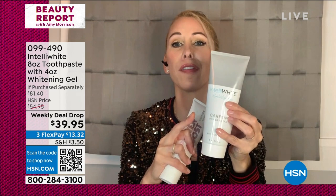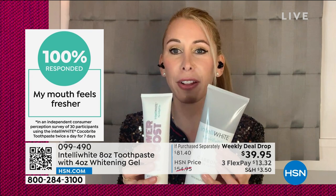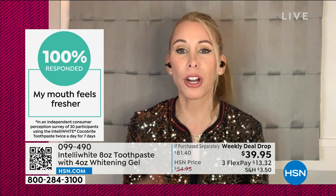If you have heavier stains, I would go with the carbon. If you have breath that you're concerned about, this actually has zinc ions to fight bad breath at its source. But this is all about the whitening, fighting the plaque, fighting the bacteria, making your gums healthy with the oxygen, and no sensitivity and no extra step. You're just brushing. That's all you have to do, brush twice a day.